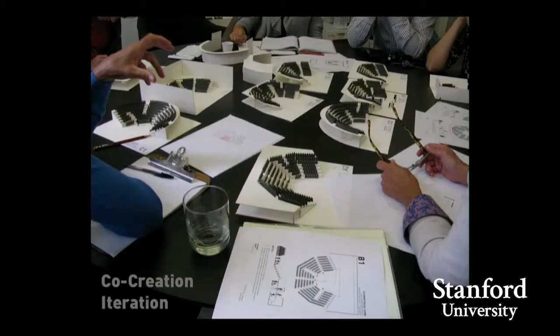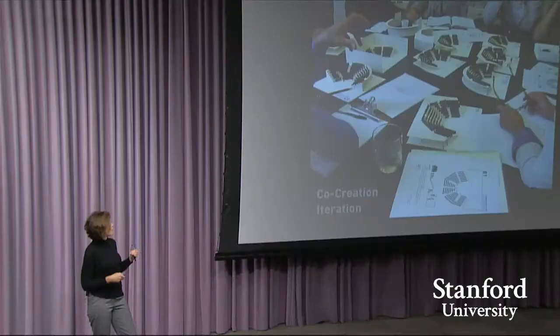Another thing is just iterating. These are many different models that we created for a creative director for a theater who was very concerned about the seating and the intimacy of the theater. Another thing is just making lots of models that people can relate to and connect to.